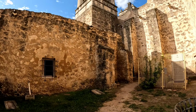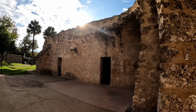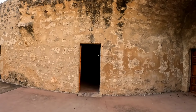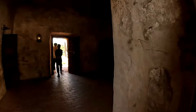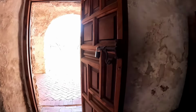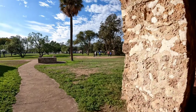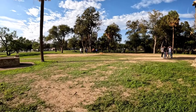So we left the church. We're gonna go to that corner. Cut through here real quick. There's the dog.